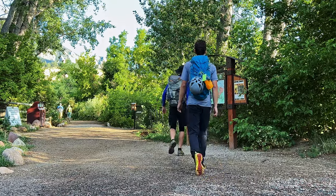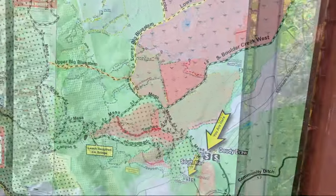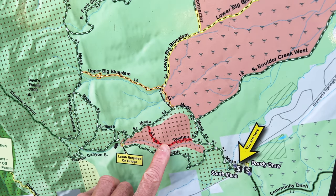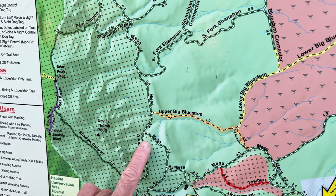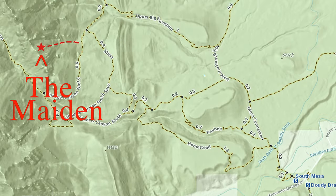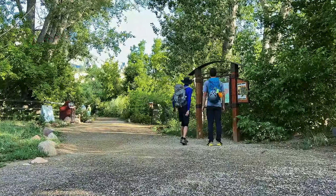We are at the South Mesa Trailhead, and we are obviously at the You Are Here sign, and we are going to be working our way up this way. There are many ways you can go, and this trail map is really not clear enough to show that we're going to be heading right over here, and that is going to be the Maiden, our epic climb for the day. So that's our story. Here we go.